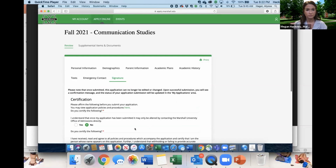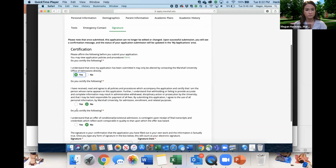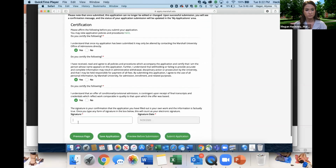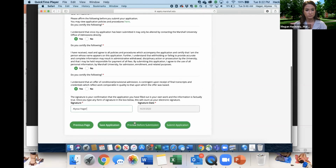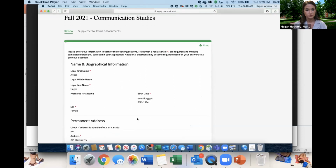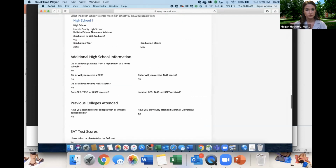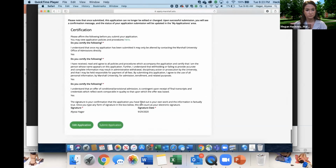You're almost done. Go ahead and read the certifications listed below. Please list whether or not you understand and agree to those certifications. Now, go ahead and type your name in the bar under Signature. This will convert your signature into an electronic version. Now, you have the option to review your application before submitting it. If everything looks correct, go ahead and submit your application.